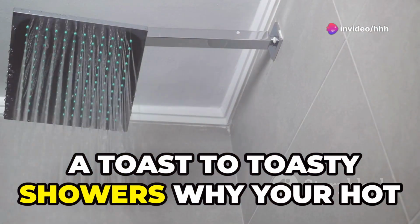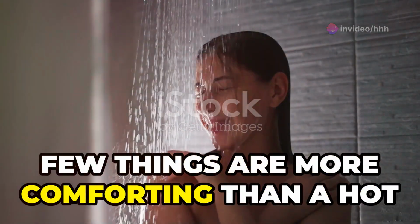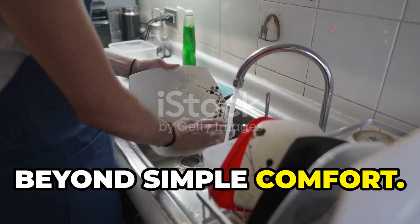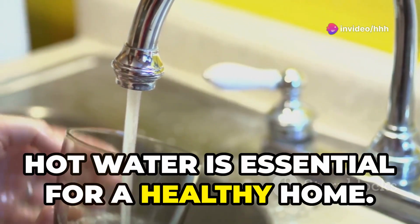A toast to toasty showers: why your hot water heater matters. Few things are more comforting than a hot shower on a cold morning. Our reliance on hot water extends far beyond simple comfort. From washing dishes to doing laundry, hot water is essential for a healthy home.